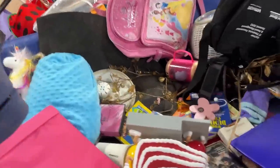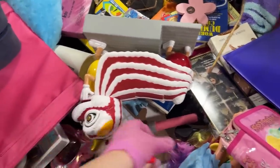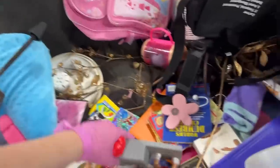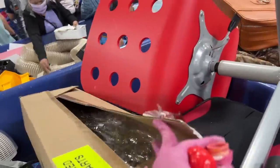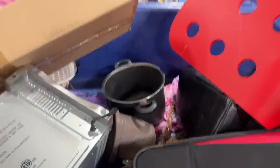That's too much for me. Here's a princess little person. Ariel. Pretty cute pony. What's this? Princess. There's lots of glitter in there.